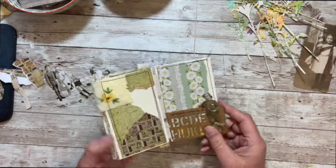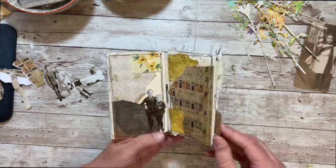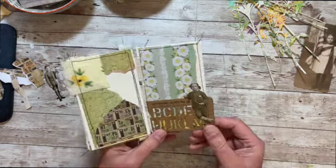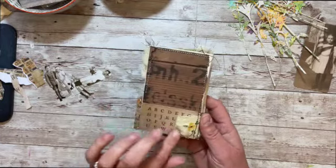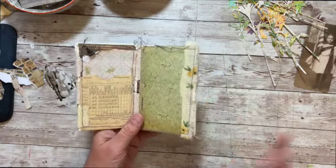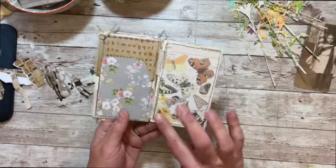And then I did glue down the two guys that are kind of leaning on things. So he's leaning on that paper, and then he's leaning on that stencil. And then let me show you the other pages. I added some more fabric. I wanted some of the fabric on not all the pages, but more of the pages, so I did that. There's a little bit here.